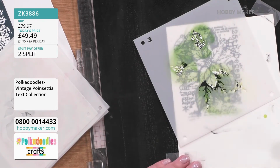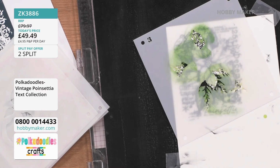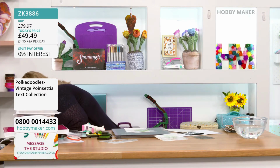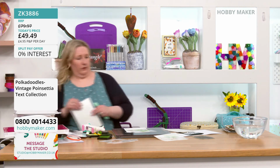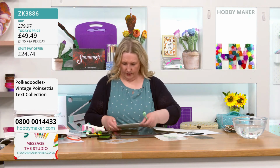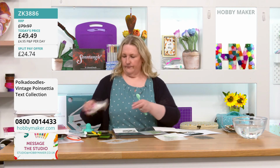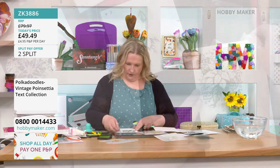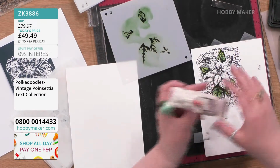Do you know what would be really useful if I did this as well at the same time? Let me grab some... Bear with me 1 second. Let me just move that over. Let's try and do 2 things at once. So we'll do it without the stamp at the same time, just to show everyone how lovely it comes out.